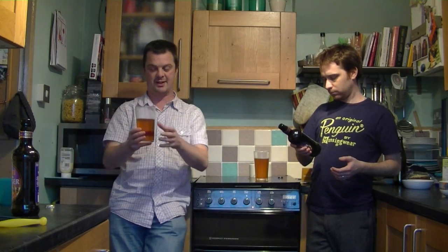This is very much an English style beer, which you can just review and just drink. I really could spend an afternoon drinking it. I'm so surprised by this.